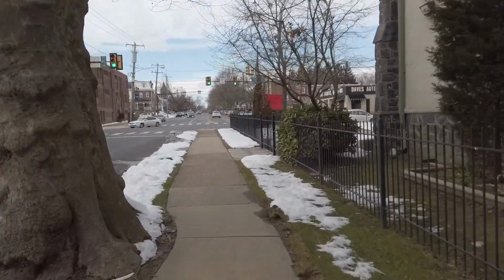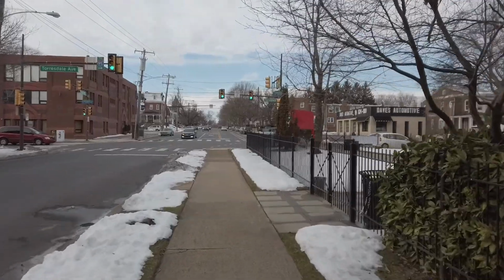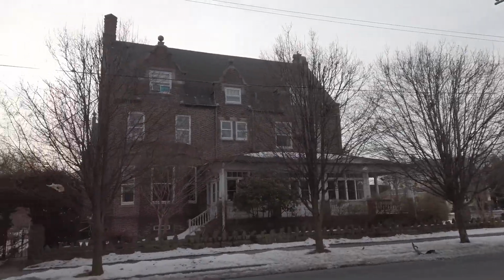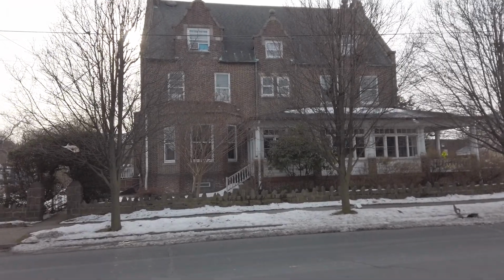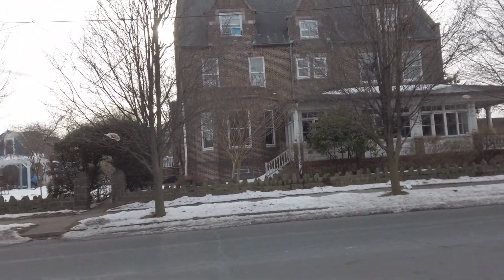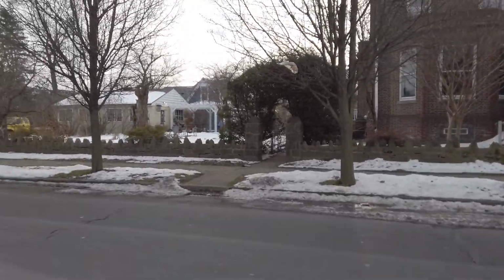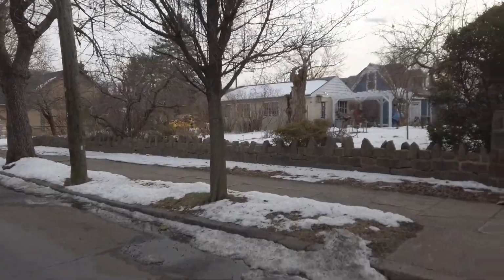So anyway, we're going for a walk. And today, we're walking Tyson Avenue. I don't know why, but we are. But look at this house. It was built in 1902. It's called the John Rapp House. It was part of the Distant estate.